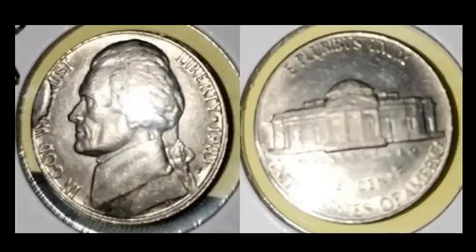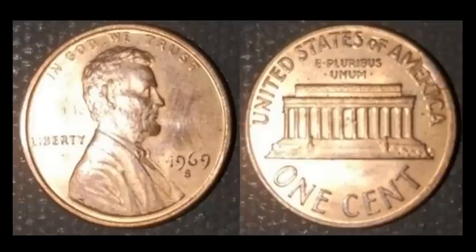$46.25 with 9 bids. Very strong price. The condition is meh. It's mid. It's nothing to really write home to mother about. Still very desired. Not a great looking coin here. Yeah, it's not the best, but it's a 69S.